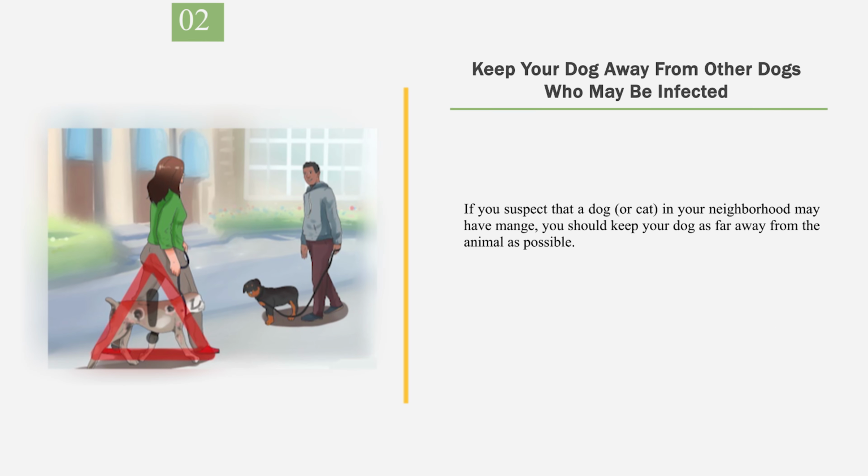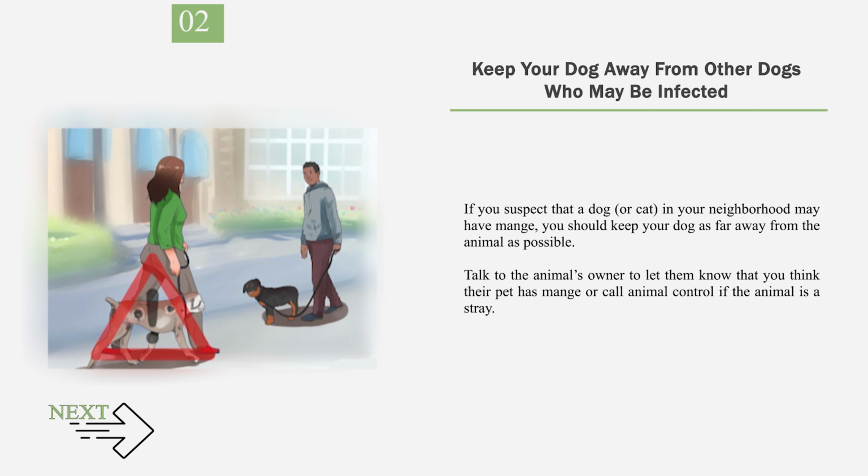Number 2. Keep your dog away from other dogs who may be infected. If you suspect that a dog, or cat, in your neighborhood may have mange, you should keep your dog as far away from the animal as possible. Talk to the animal's owner to let them know that you think their pet has mange, or call animal control if the animal is a stray.